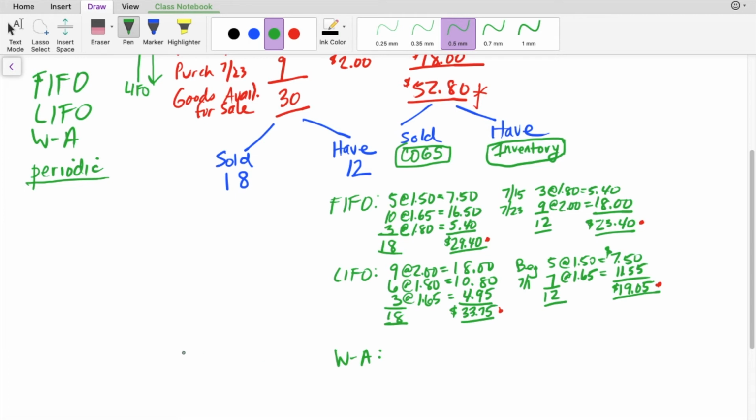To figure out the average, we'll do it over here on the side. We take the goods available for sale in dollars, which was $52.80, and we divide that by the goods available for sale in number of units, which we had 30. And so this gives us an average cost of $1.76. Okay, that's our average cost.